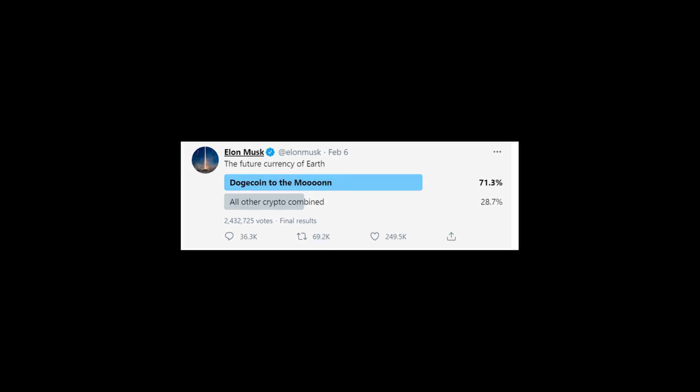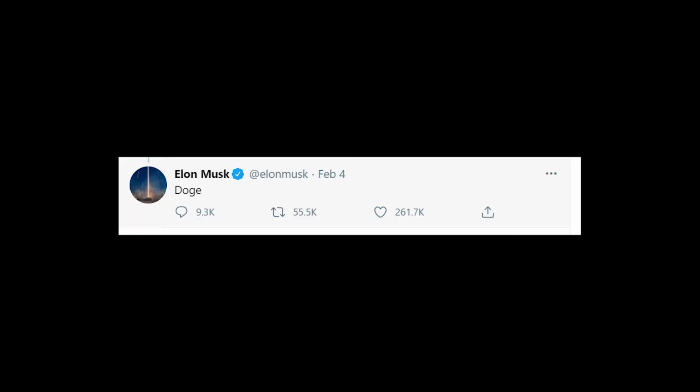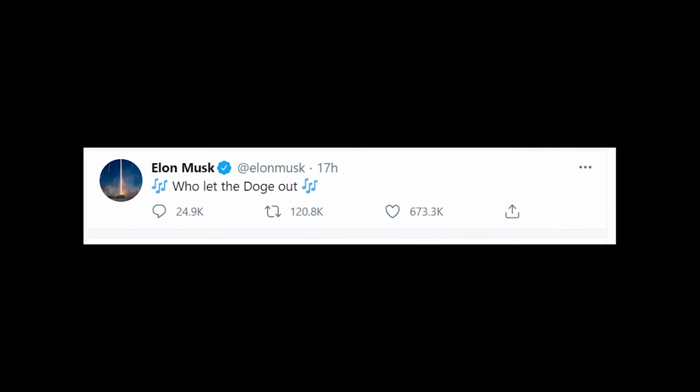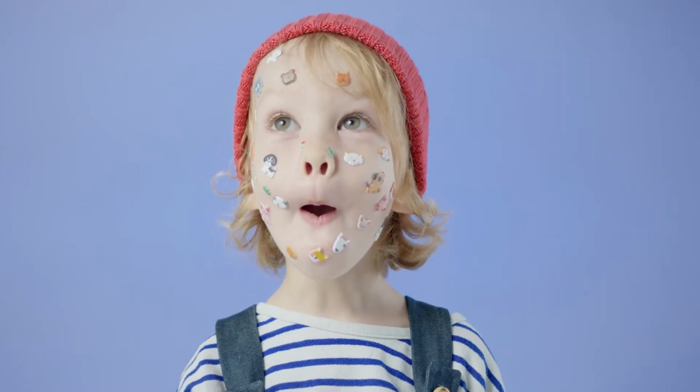We all know that every time Elon Musk tweets something about Dogecoin, the price of Dogecoin just goes up every single time. So guys, welcome. In this video, I'm going to show you how you can get some free Dogecoin without spending a single dime.